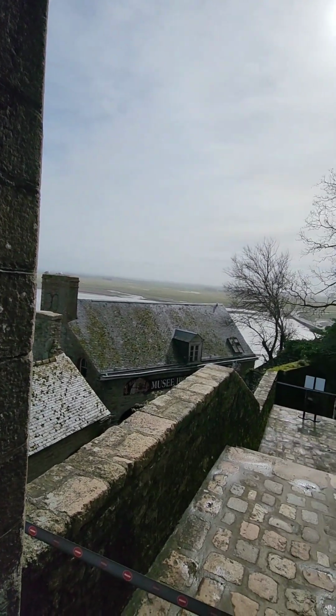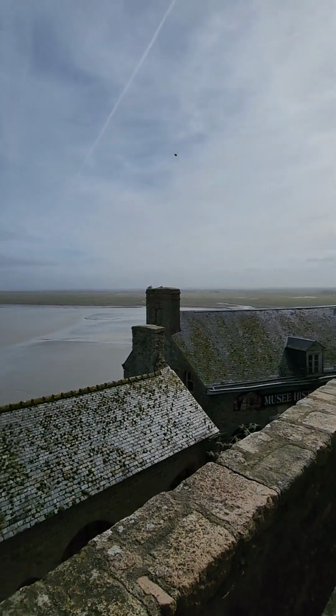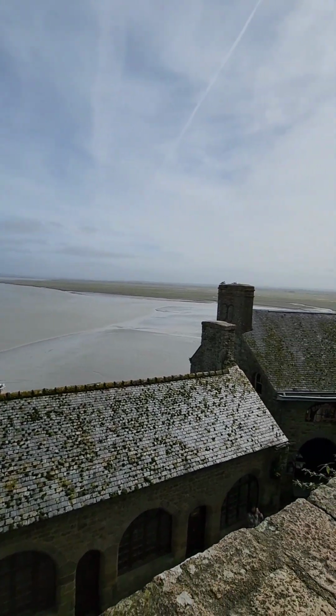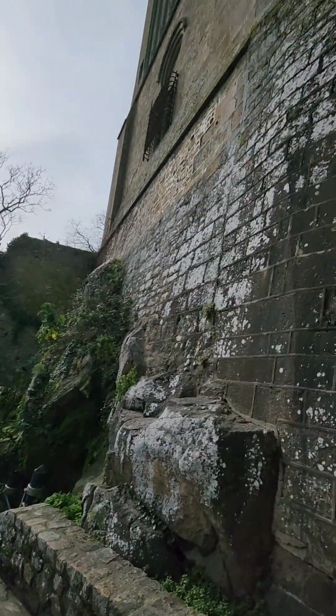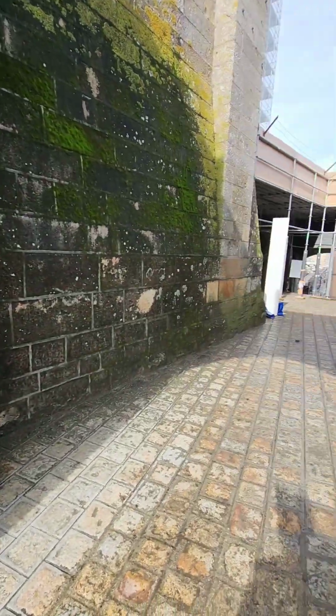Not good here for the physically challenged. A lot of stairs and a lot of climbing. There's the English Channel. Apparently this was used as a prison sometime too. Like a sort of Alcatraz.